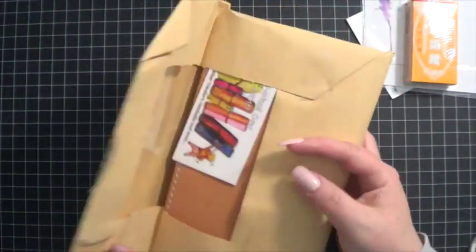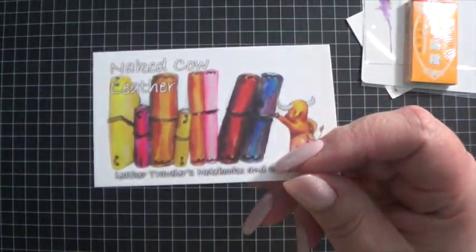And I'm going to see if I can get this sticker to come off all in one piece so that I can put it in my journal. There we go. Okay, move this just a little bit. Oh, here's this card. Naked Cow, it's really cute. And I will of course put a link down below. Oh my gosh, it's gorgeous.